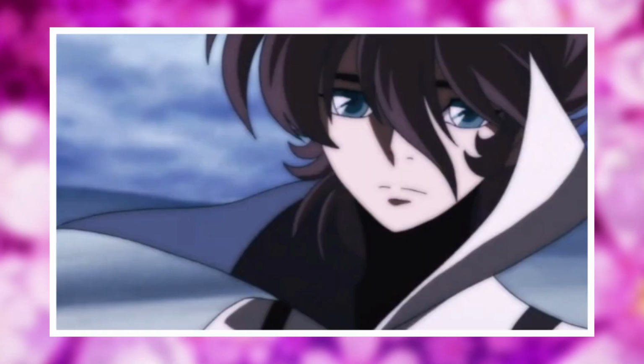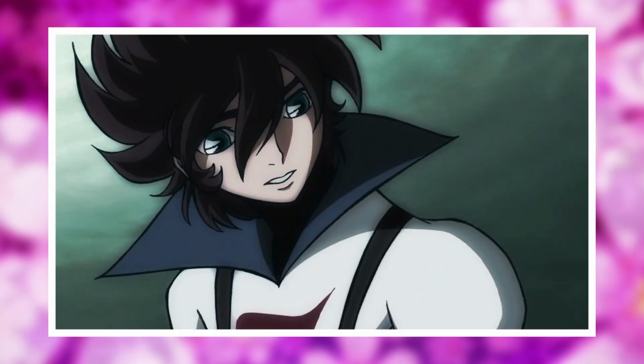Another feature of his art is the big expressive eyes. I feel like this is his strongest suit in both Cashern Sins and Heartcatch Precure. The way he draws eyes is just so pretty. I feel the former has some shoujo art influences, especially with how dreamy they come off.